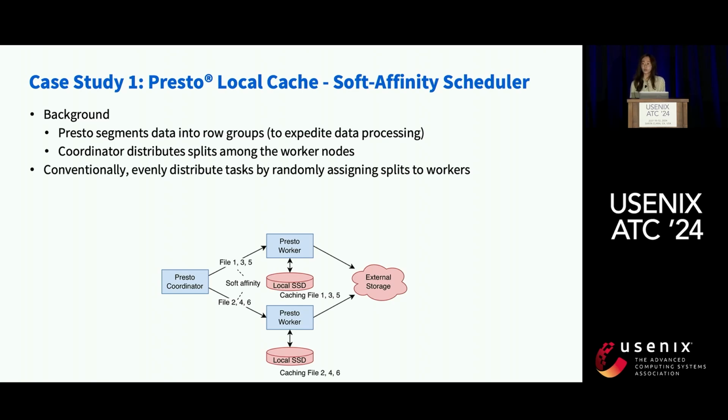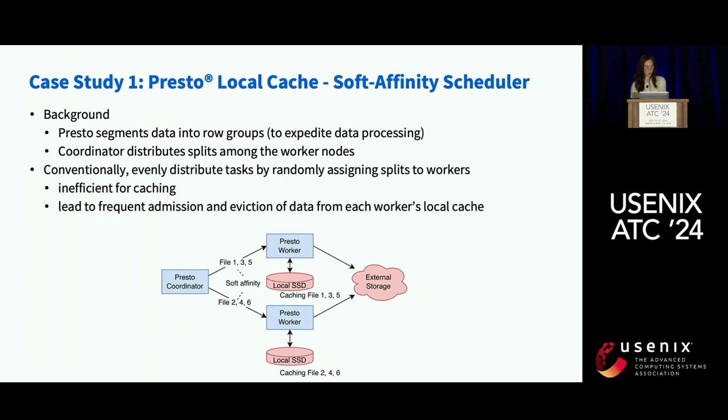Conventionally, the primary objective of this scheduler is to evenly distribute tasks by randomly assigning splits to workers for the best load balance. However, this has proven to be inefficient for caching because it led to frequent admission and eviction of data from each worker's local cache.